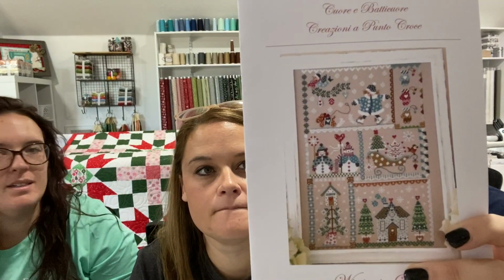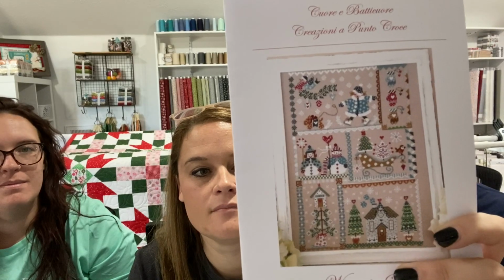I totally love and enjoy doing this. I'm doing it with 3 threads. It's on 14 Aida, and it's a piece that we dyed, and it's just turned out so cute. There's so much detail. Yeah, I look at it every time and I see something new. I just absolutely love her patterns. They're just fun.